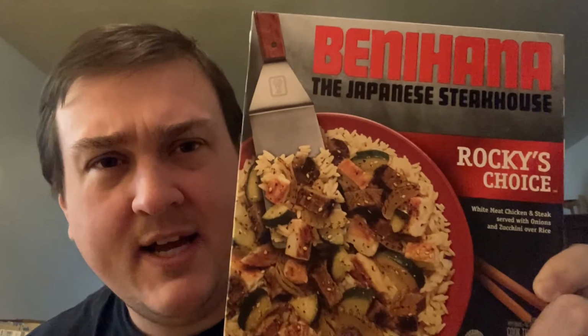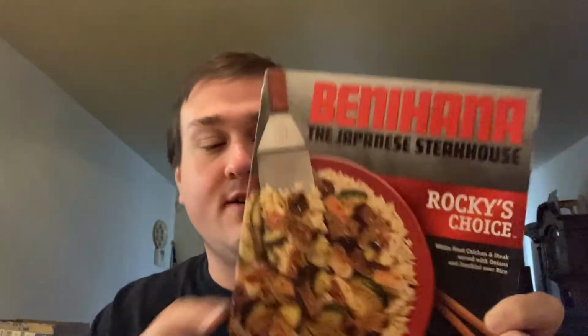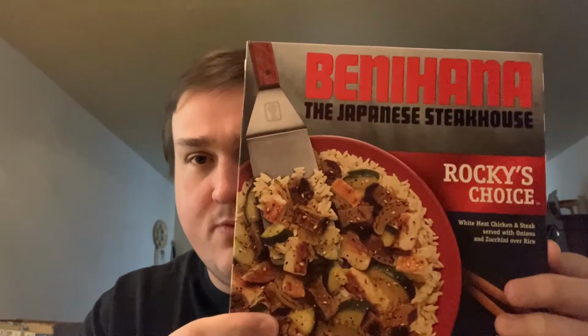Today we're going to try Benihana's Rocky's Choice meal, which has steak and chicken, onions, and zucchini over rice. Now this was a very expensive frozen meal, weighing in at 10 ounces. That's about standard for a frozen meal generally, but it cost $4.59 at Target, so you're definitely paying a premium over the standard $2.50, $3.50 area of a frozen meal, so hopefully it's worth it.